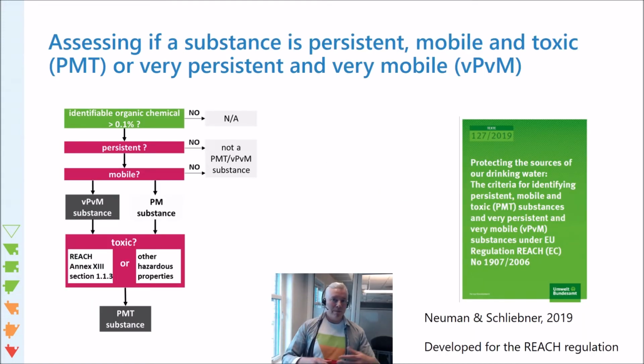Next thing is, how do we make that into a formal regulatory definition? Well, the German Environment Agency has developed such a regulatory definition for what they're calling persistent, mobile, and toxic, or PMT substances, and very persistent and very mobile substances. So how do you check if a substance is PMT or vPvM?